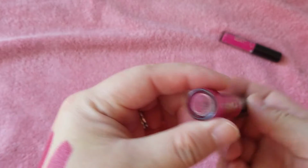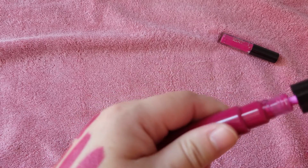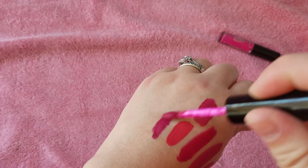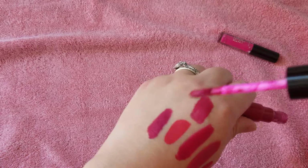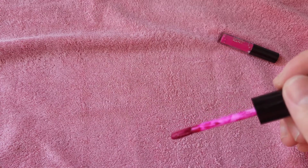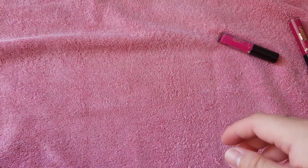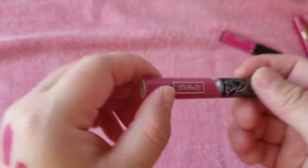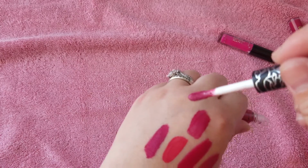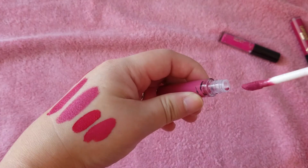Here is a Tarte lip paint in Love Spell. I don't remember when is the last time I reached for this. A little bit darker, but I can't tell if it's gone bad, but I've had it for a while, so I should probably toss that. Here is another Kat Von D in Mother. This is a very popular shade of hers, and I got it in a little duo set, I think. I forget what other shade it came with, but I really like that shade, so I'm gonna keep that.